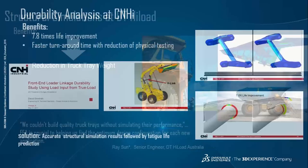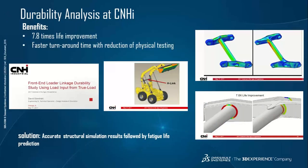The second success story is the durability analysis at CNHI. By carrying out the durability analysis, they were able to achieve a 7.8 times life improvement, and at the same time a faster turnaround time with a reduction of physical testing. Since the fatigue life prediction matches the lab results, because it has been corroborated, you are able to save a lot of turnaround time and reduce your physical testing.